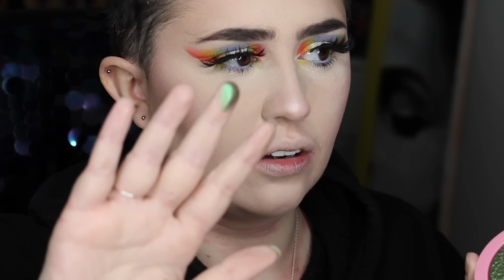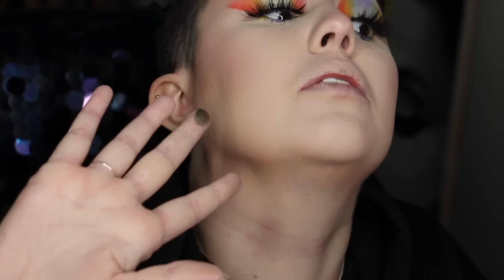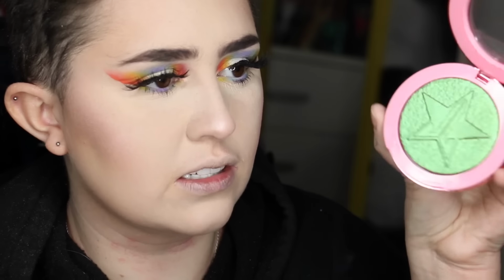Oh my god, it's got like a purple reflex to it. You can't really see, it's so cool though. Oh my god, it's got like purple in it. It's so beautiful. Obviously it doesn't show up on camera, but yeah, it's like green and purple. This is an incredible, beautiful shade for deeper complexions.